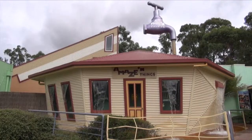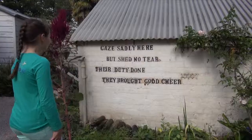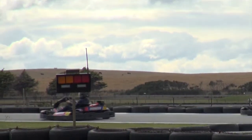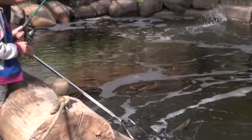Amazing things is fun. The chocolate factory. Chocolate waterfall! The Churchill Island. Fantastic. I just milked a cow. The go-kart track was an amazing feeling. I just wanted to go faster and faster. The real trout and bush tucker farm. You get to catch fish.